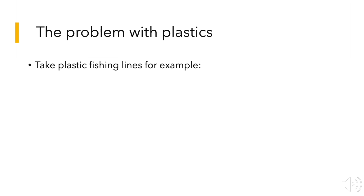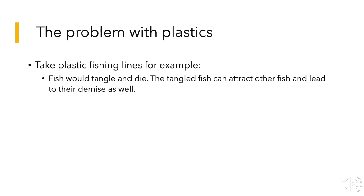Take, for example, plastic fishing lines. When these fishing lines are thrown and left behind in the ocean, fish can easily tangle up in them and die. The dead tangled fish can attract other fish and lead them to their demise. Then, with weathering, these fishing lines could break down into microplastics.